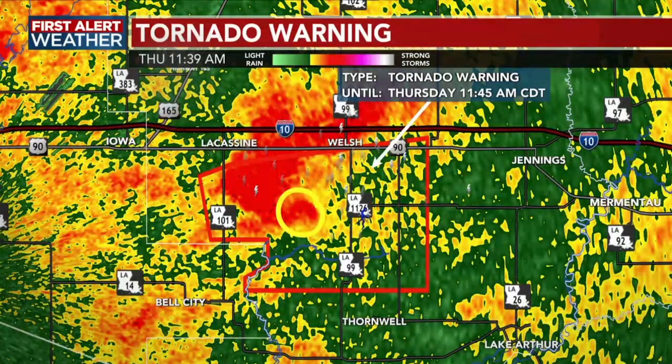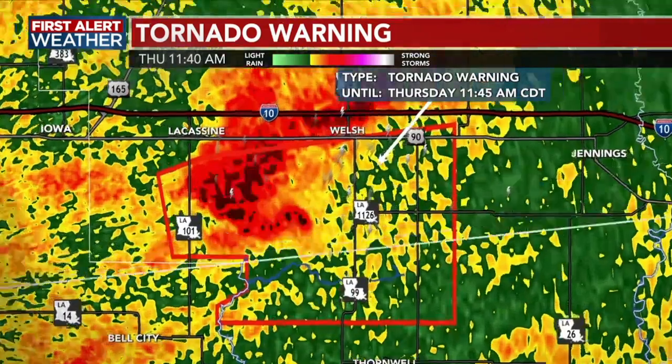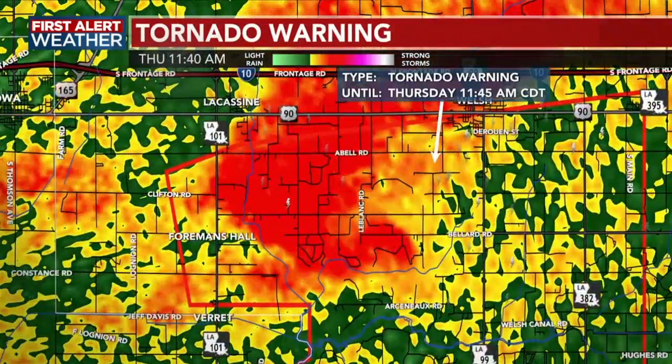So I'll take this off. I'll talk first about where things are in the clear, off to the east, where we don't have to worry about tornadoes. Let me take this information off the screen. If you are in Lac-Cine proper, this system is moving off to the east. It's already to the east of your area. You are in the clear. If you're in Foreman's Hall, you are in the clear as well. Barrett, you are also in the clear.